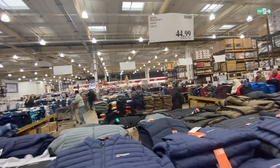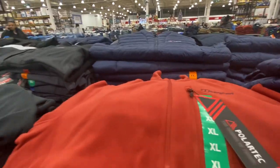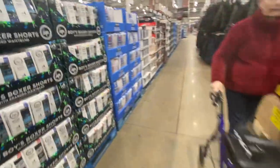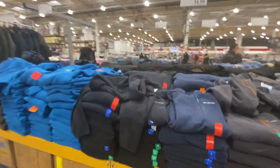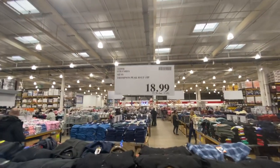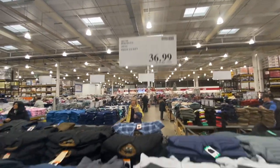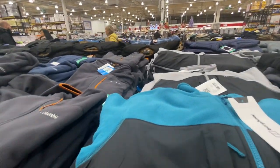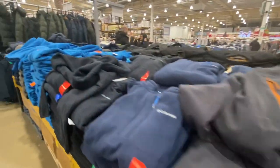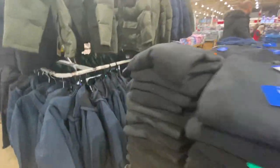These are Bauhaus men's gilets. The material is so good. Very soft material. It's for men. Jackets. This is the men's section. It's $18.99. This side, $18.99. And this one is $36.99. This is massive. This is for outdoor. Sports people, this is good. It's all the clothing, jackets for men.